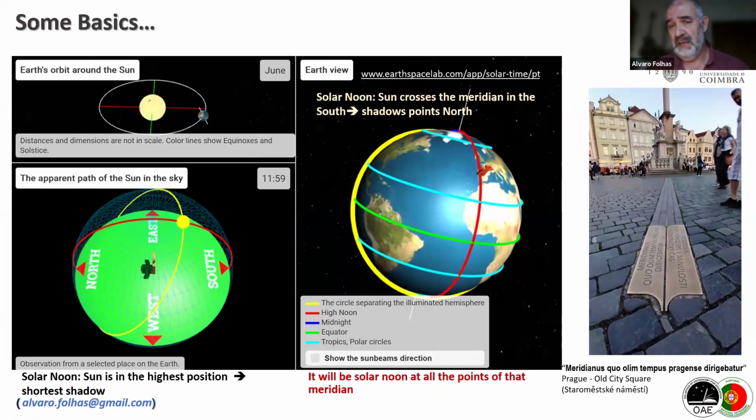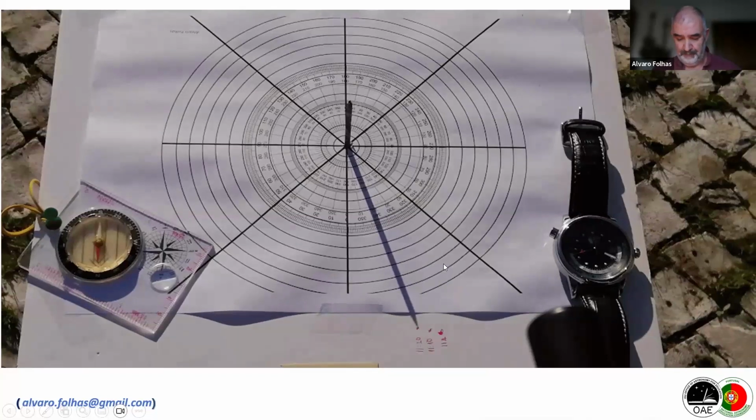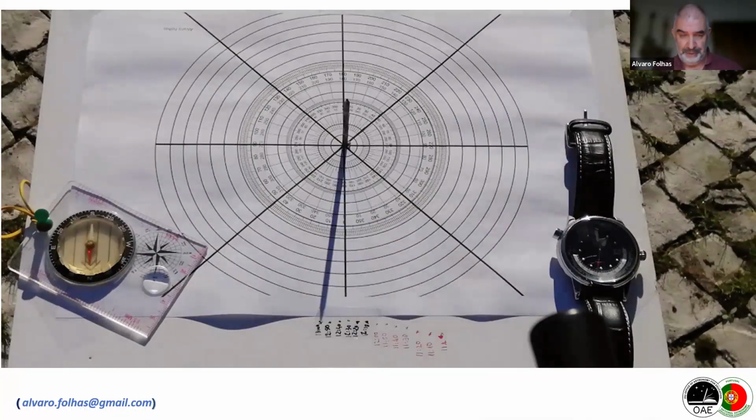But in that sense, we can talk about how that's not the same, and they will do some experiments to realize for sure where the North Pole is. For that experiment, we just need simple materials, like a nail, a sheet of paper, a compass, a watch, and some glue tape. Measuring the vertical nail shadow at different times, we easily find the shortest shadow, which points precisely to the north.